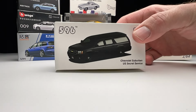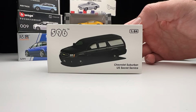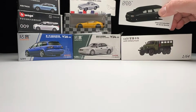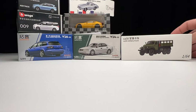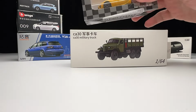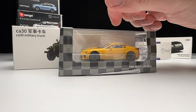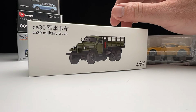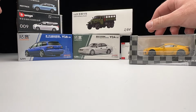And there was a really good price on this Chevy Suburban U.S. Secret Service car, so I thought I would go ahead and pick that up. I thought that would be a cool one to check out. And then, of course, we've shown some of these other brands. Like I've shown DCT and I've shown JKM before, although I've shown this casting before in another color. And I've shown another military truck from JKM, but not this one. So this will be new. So we've got some cool stuff to look at.